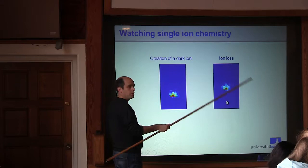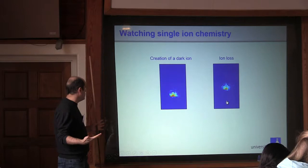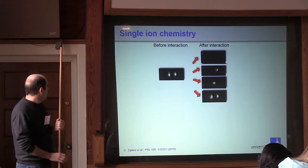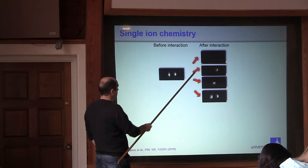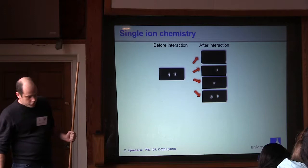Now the question is, how can we analyze what this dark particle is? This could be either ytterbium, rubidium plus, as I discussed earlier, could be a molecule, could be something else. And the question now is how we can see that. Here again, the four possible outcomes for the two particles after the reaction: either all gone, which happens relatively infrequently, one gone and one dark, one gone, or nothing has happened. So how do we see that?